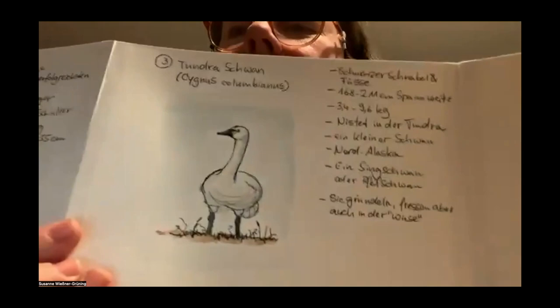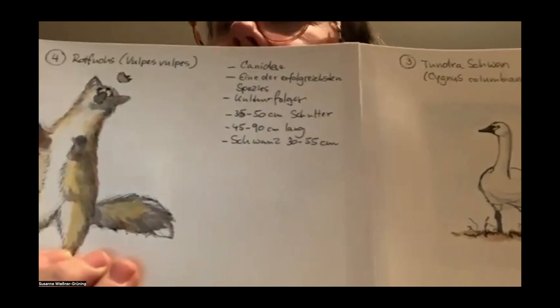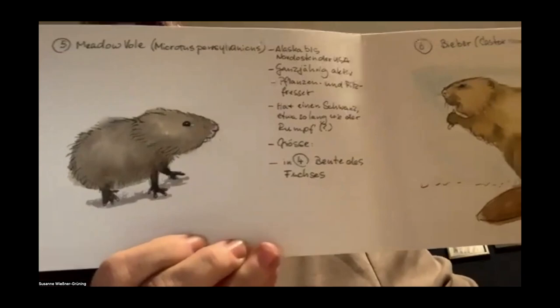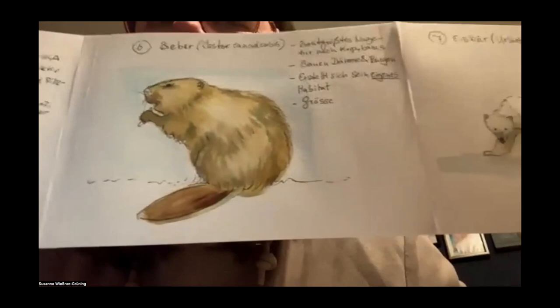Tundra swan, perfect shapes. How fun is that? And I love to see your German. Oh, you got the neck. You got the twist really well on our fox. Well done. Love a twist. And our little meadow vole, perfect beaver. Oh, this is so fun. I love this. Oh, fun.